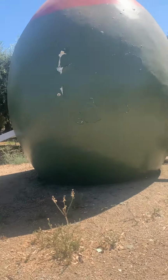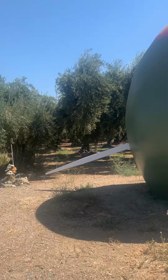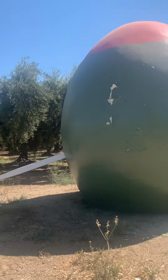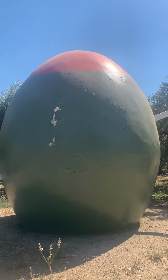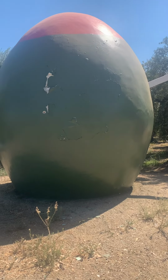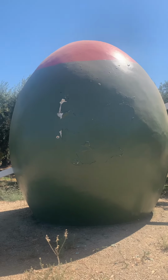We are looking at their giant stuffed olive statue. Oh, that's crazy. They have a gravesite marker next to an olive statue. That's unfortunate. This thing is huge. I was joking with my husband about how it looks like a giant Easter egg with a toothpick in it.